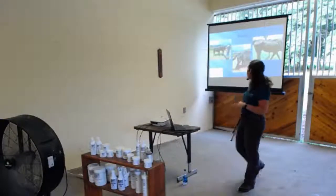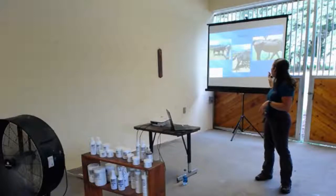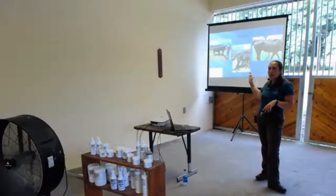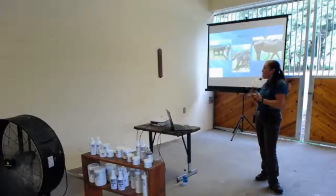Alright, and these were some horses with some really nasty skin funk. This was in the Virgin Islands where Kayla went on a service trip to help the horses affected by Hurricane Harvey. Sorry, not Hurricane Harvey, Irma. Yeah. So anyway, these horses had all sorts of brain rot.